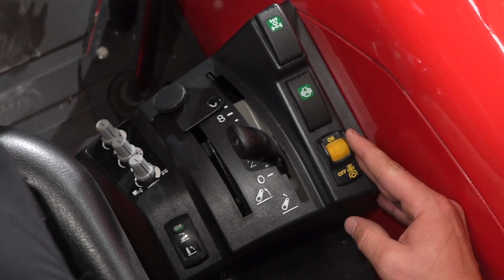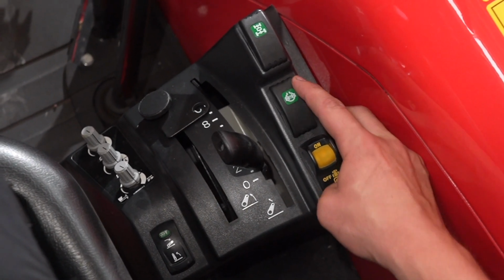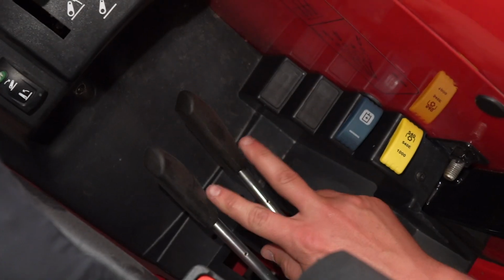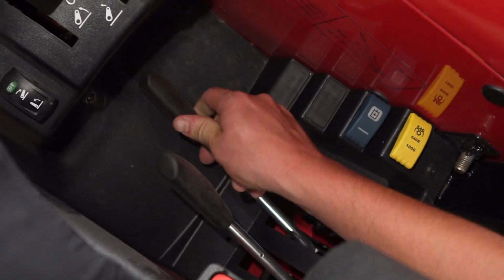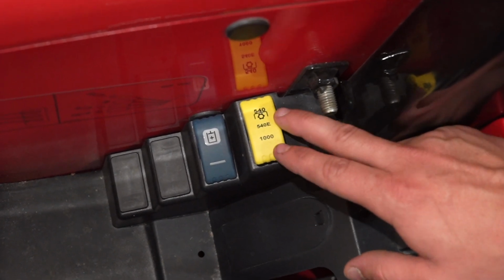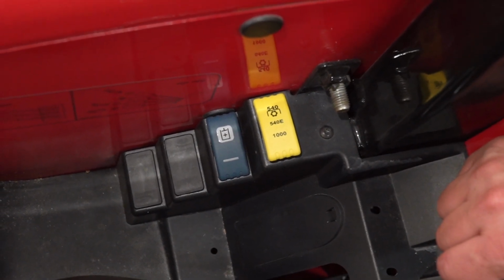Then we have our PTO on, off, and brake. This is our differential lock and our 4-wheel drive engagement. Here we have our 2 rear remote controls. Here we have our 540, 540E, and 1000 PTO control. And here we have our 26 gallon per minute hydraulic combining switch.